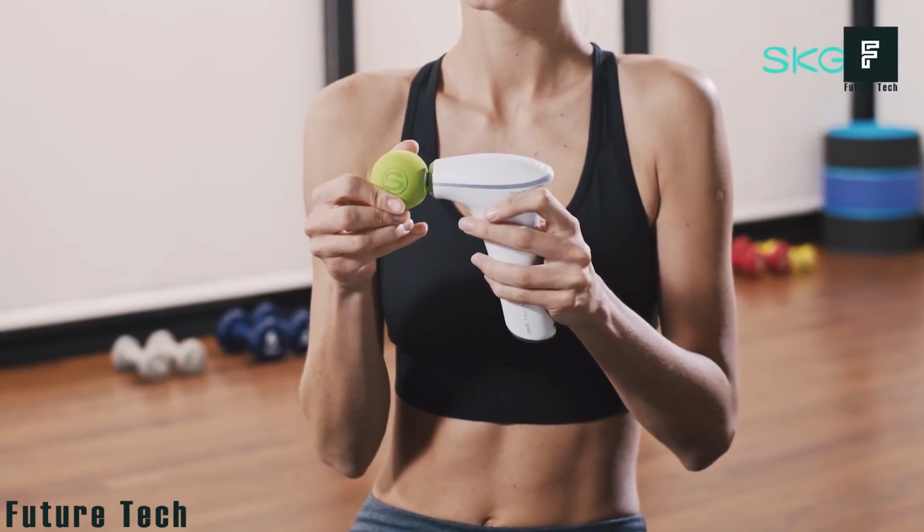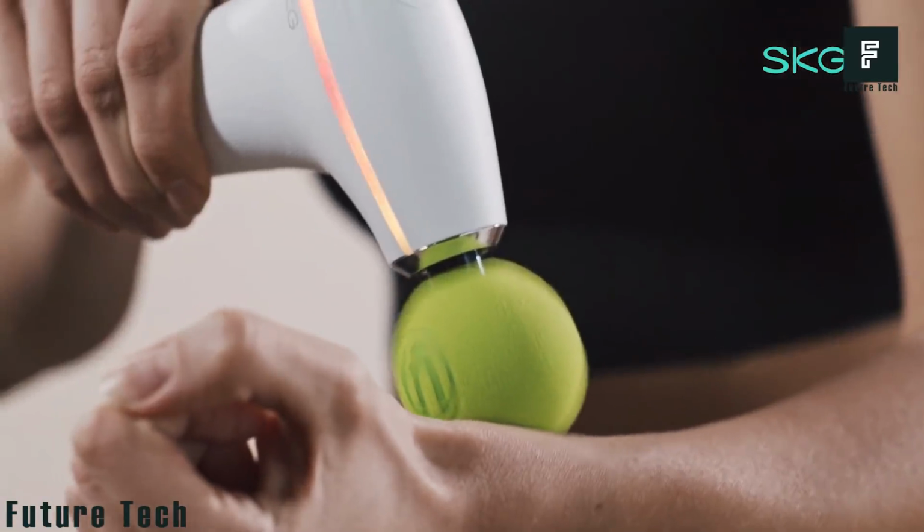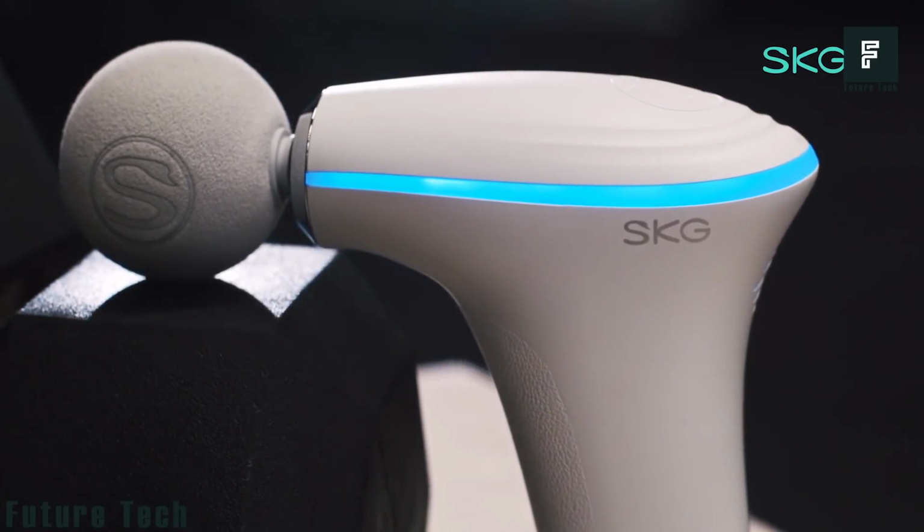Best of all, when you're done, you can just plug it in and it will be ready for your next massaging session. You can even swap out the massaging heads for harder or softer pressure, depending on what you prefer.